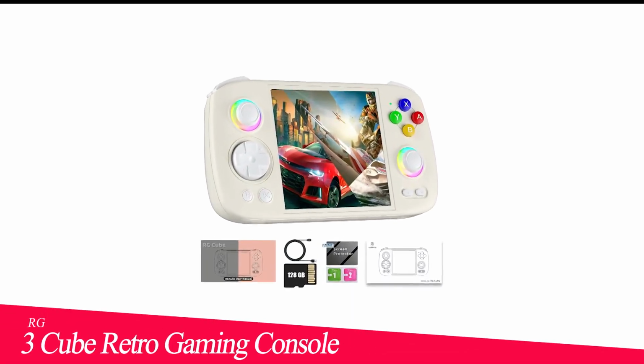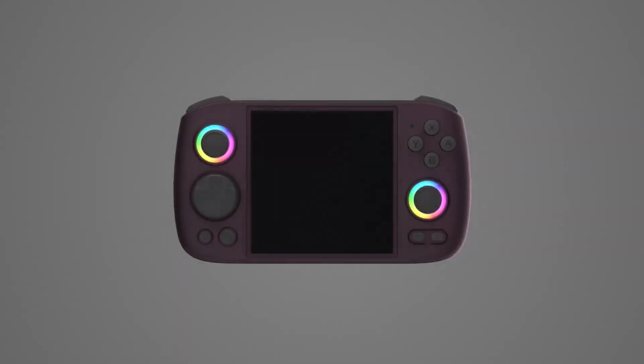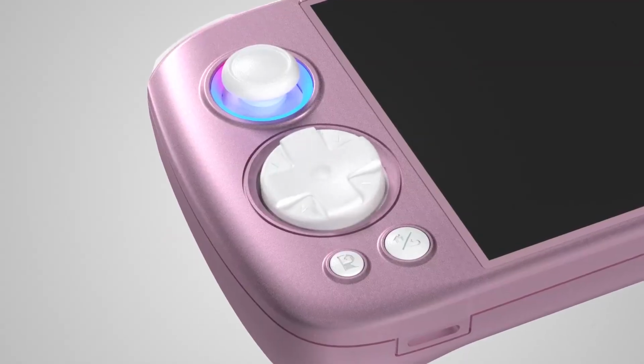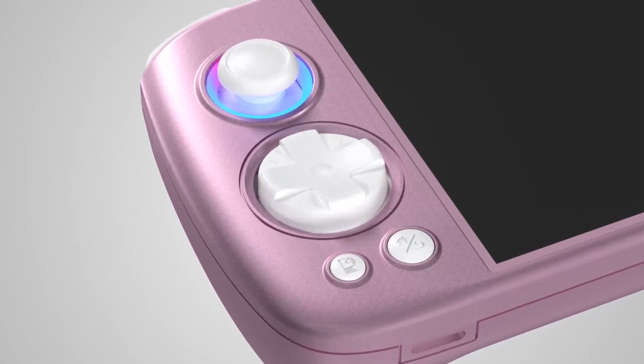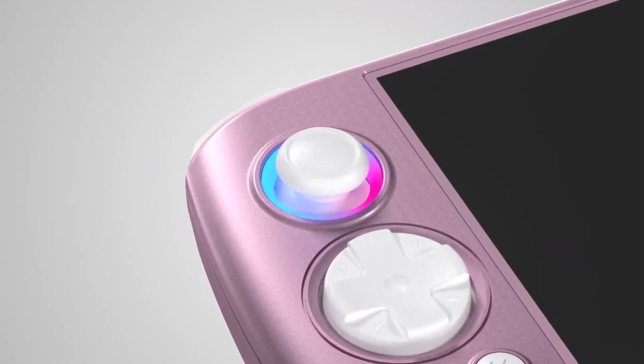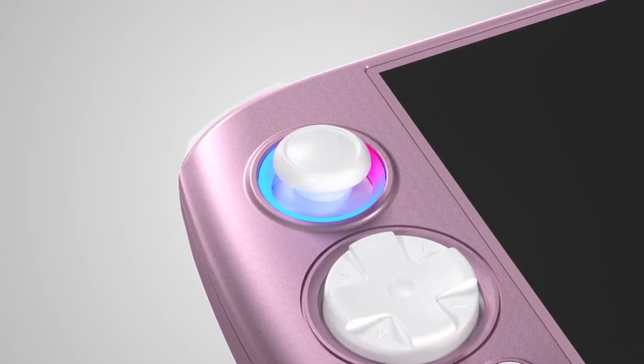Number 3 in my list is RG Cube Retro Gaming Console. It's safe to say square screens aren't commonplace in 2024, but the Anbernic RG Cube makes full use of its weird aspect ratio. Not only does this handheld pair Steam Deck-like controls with a display that better fits Game Boy games, but the size means you can actually fit DS emulators on it for touchscreen games.